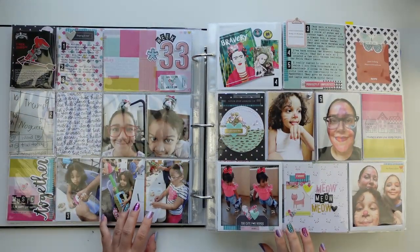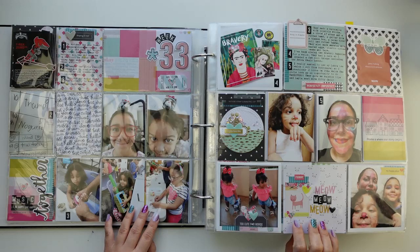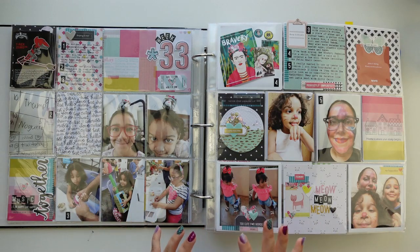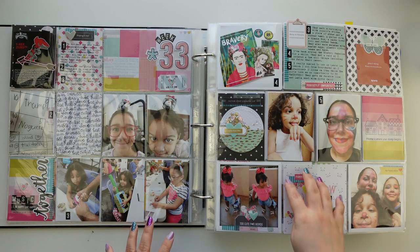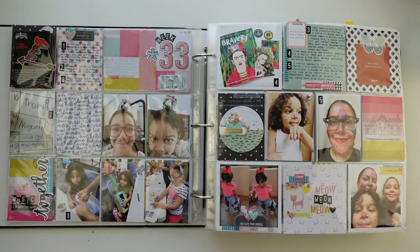This is another DIY kit. I think this is the cute girl. I have names for all of them, and depending on what my inspiration is, that's what I name them. So this one is cute girl because the inspiration for all the things that I pulled are from the cute girl collection, especially the 6x6 paper pad from Crate Paper.